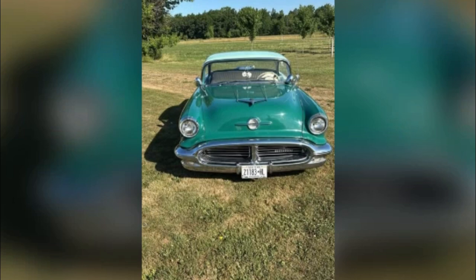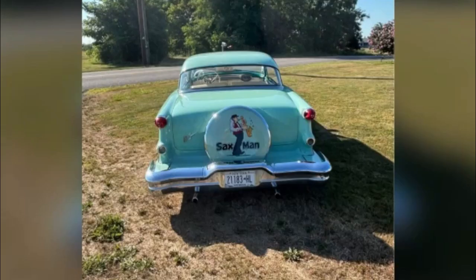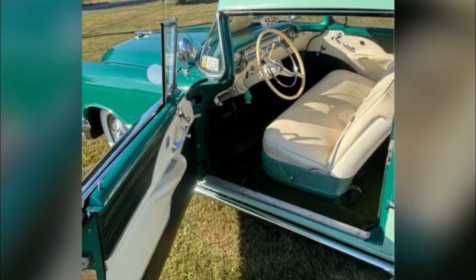Located in Lockport, New York, the asking price is $17,950. The owner encourages anyone with questions or concerns to reach out directly. They are responsive and happy to provide more details, photos, or history about this iconic 1956 Oldsmobile Super 88. This is more than just a car. It's a chance to own a piece of American automotive history, a beautifully preserved classic that will turn heads wherever it goes.